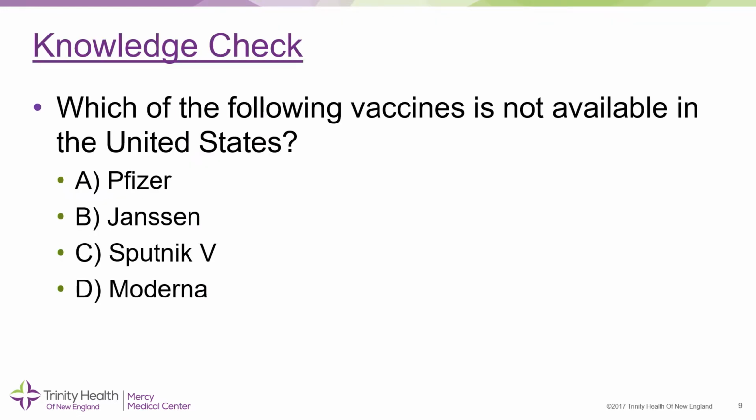Okay, so to wrap up the vaccination and the pre-exposure prophylaxis section, I have a quick knowledge check. Which of the following vaccines is not available in the United States? A, Pfizer, B, Janssen, C, Sputnik 5, and D, Moderna. Just take a minute to look over the question and come up with your response.